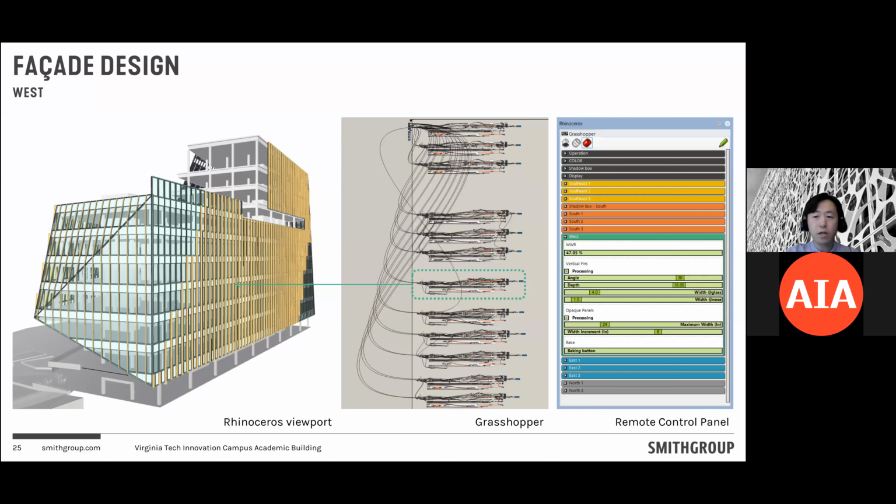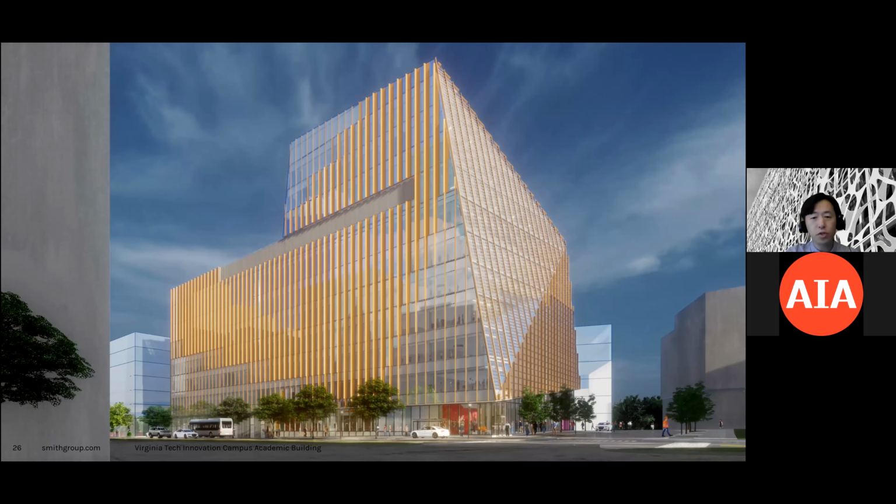West facade is comprised of vertical angled fins at varied depths and frit glass on split panels. The rendering shows both this west facade and the south facades.